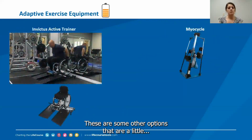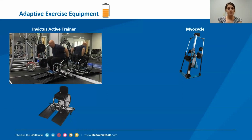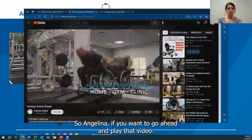These are some other options that are more what we would consider medium to high tech. So this first one is called the Invictus Active Trainer. It's essentially like a treadmill for a wheelchair user. So Angelina, if you want to go ahead and play that video.